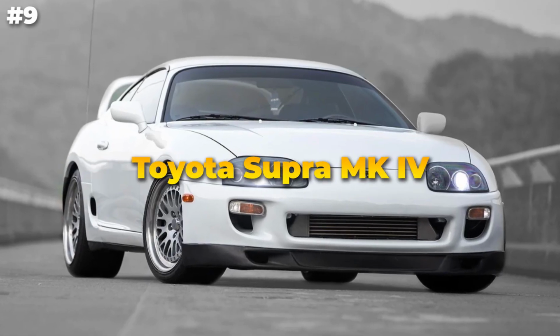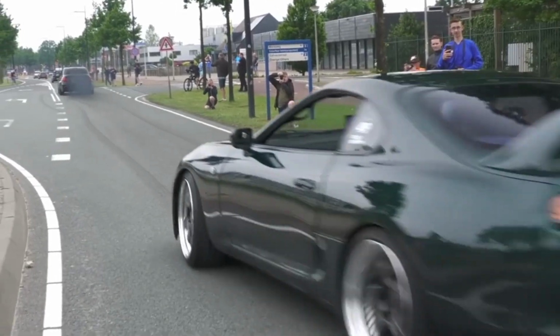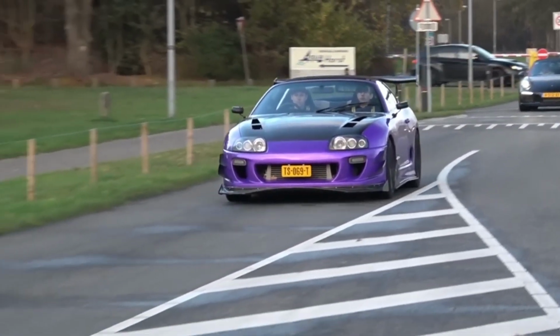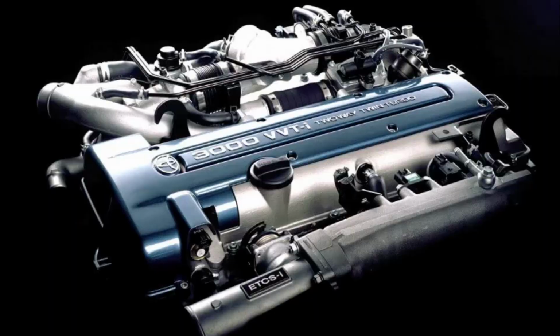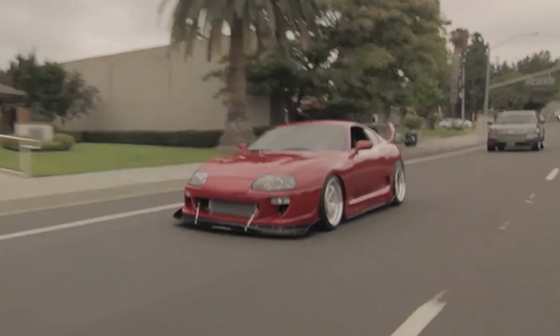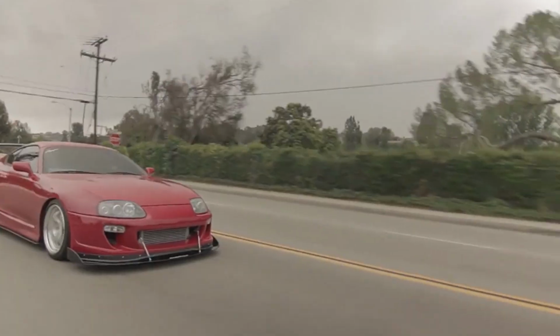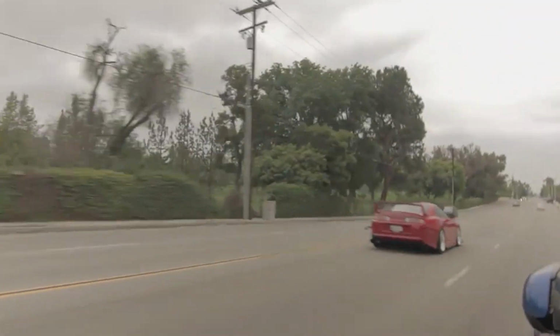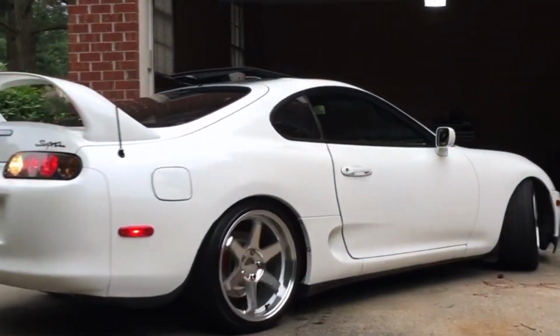Number 9, Toyota Supra MK4. The MK4 Supra is famous for its tuning potential, but even in its stock form, it was massively over-engineered. Toyota's engineers gave it a 2JZ-GTE engine, a twin-turbo 3.0-liter inline-six built so robustly it could handle double or even triple its stock 320 horsepower with ease.